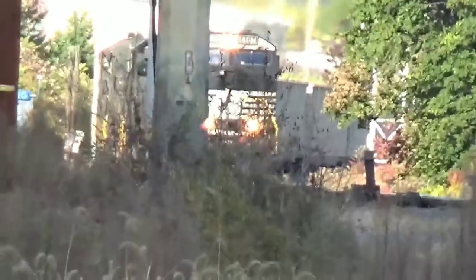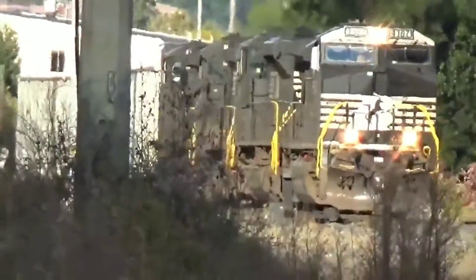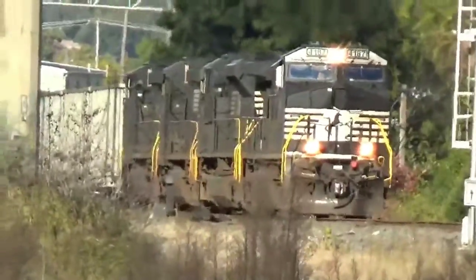All right, Rail Fending Adventures on the Harrisburg line. This is 15T climbing out of Spring Street Yard. I believe he's on Main 2, heading west. Again, 15T. Main 2, heading west.